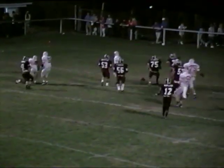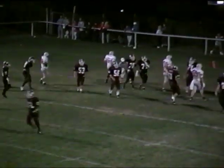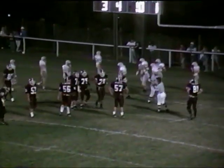Here's a snap. Mauser back to throw. Flips it out over to Pat McCowan right in his hands. He couldn't catch it, though. I don't think Pat would have had much running room had he caught that football. He was only on about the 5-yard line. Bounces off his hands. And now Corbin will have to try to punt it out of there.